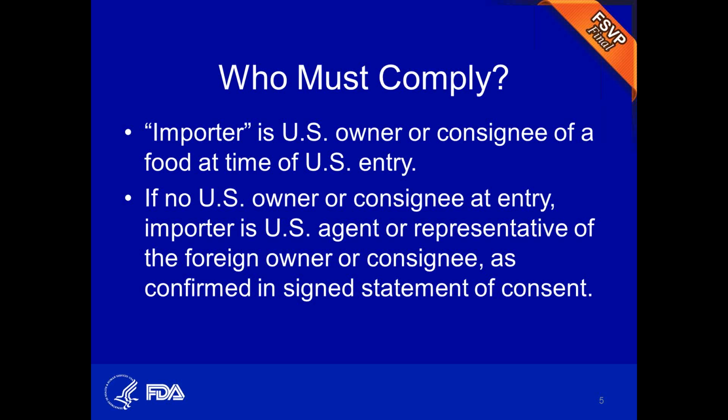So who must comply? The importer is the U.S. owner or consignee of a food at the time of entry into the U.S. However, if there is no U.S. owner or consignee at entry, the importer is considered to be the agent or representative of the foreign owner or consignee as confirmed in a signed statement of consent.